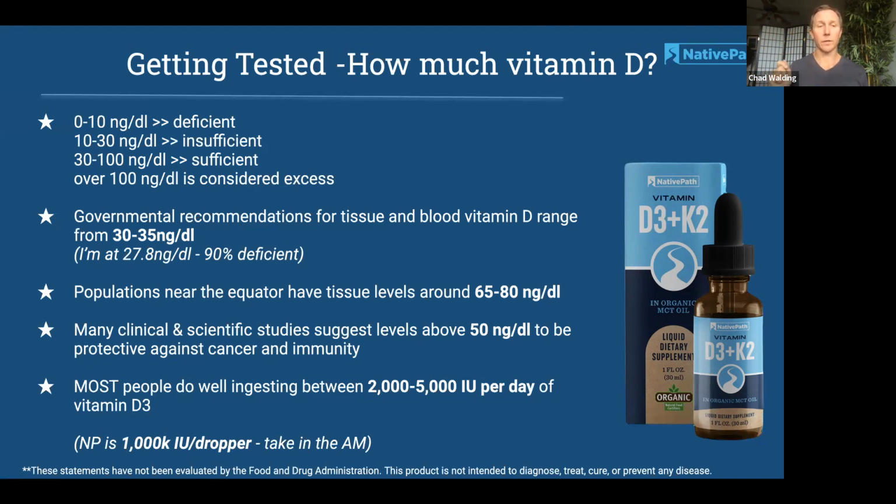Okay. So again, what the government recommends, remember they recommended 200 IUs of vitamin D per day, which I do not feel is near enough based on our modern culture. What they recommend is 30 to 35 nanograms per deciliter being in a good range. And again, as you can see here, that's on the very low end of what's considered deficient. Again, I'm insufficient, not quite deficient. I wrote deficient there, but 90% of people are in that deficient range. So it's a huge epidemic problem that most people don't know about, right?